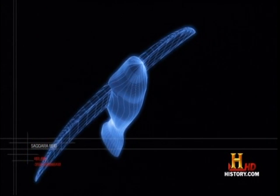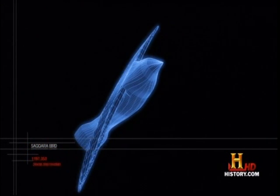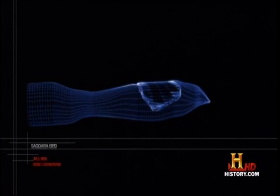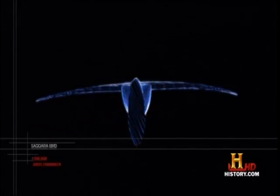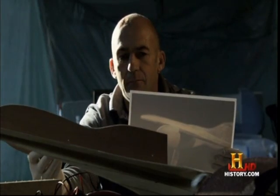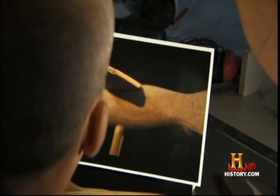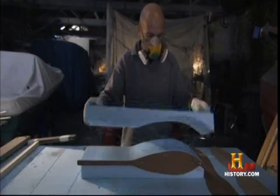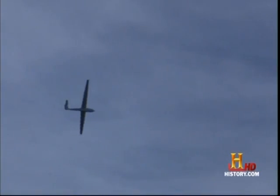Theory after theory has sought to decode the Saqqara bird. Now, state-of-the-art science will seek to crack the mystery once and for all. The Saqqara bird has provoked this fascinating discussion as to whether the ancient Egyptians did actually know how to fly. After painstaking 3D analysis, Simon and his team begin to construct a model of the Saqqara bird. We're actually going to make a model of the Saqqara bird which is 5 times bigger than the original, because the original was very small. The Saqqara bird is definitely the first step on the way to the understanding of aerodynamics.